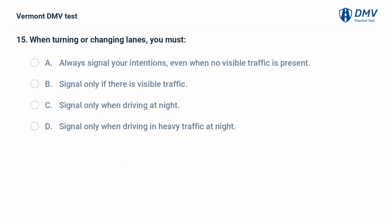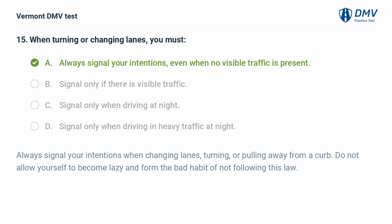When turning or changing lanes, you must: A. Always signal your intentions, even when no visible traffic is present. B. Signal only if there is visible traffic. C. Signal only when driving at night. D. Signal only when driving in heavy traffic at night. A. Always signal your intentions, even when no visible traffic is present.